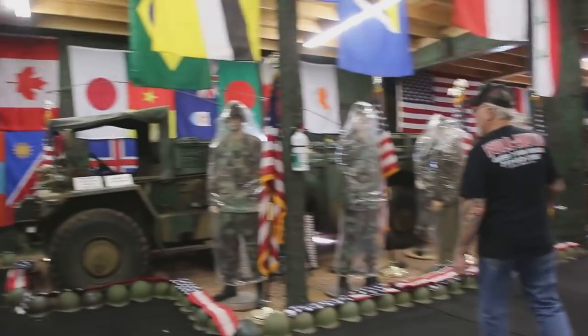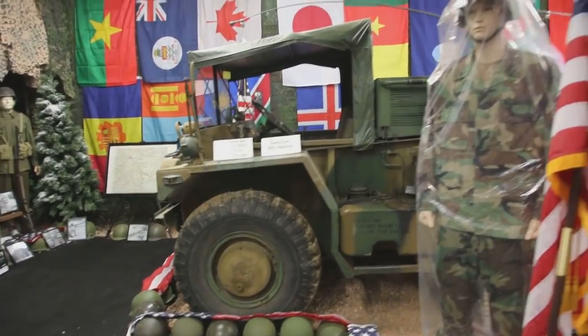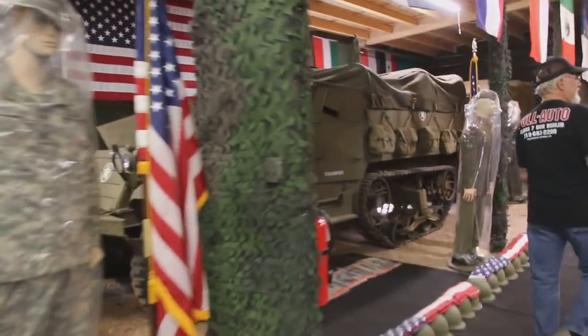Okay, over here, this is the Gamma Goat. See that? They only made 14,000 of them. It's a six-wheel drive, and it's got a Detroit diesel motor in it. Runs really good. This is my M3 half-track. Over here is my M16 half-track.